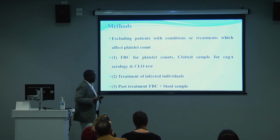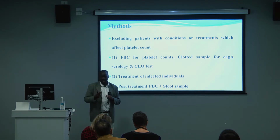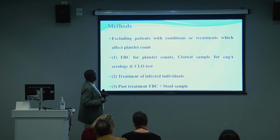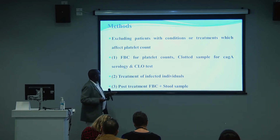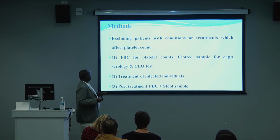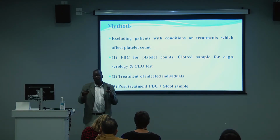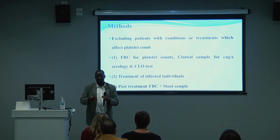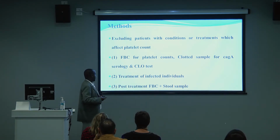And we had a clotted sample for some serology to see which of the two types of H. pylori the patient had: one which is Kaga positive and another one which is Kaga negative. And the gastro team collected the biopsy, which they used for testing H. pylori infection. This collection was not meant for this project, but we targeted people who were going to have the biopsy taken anyway.